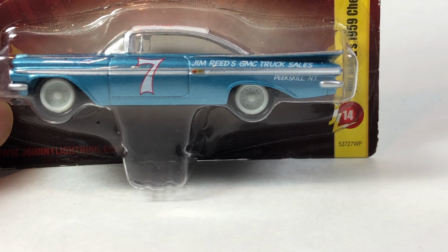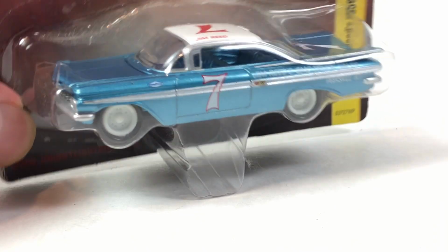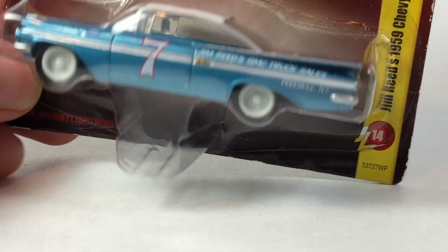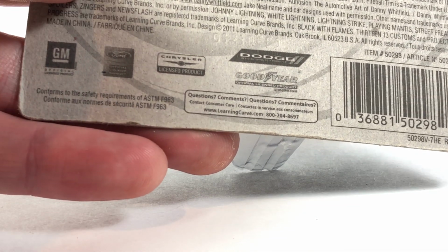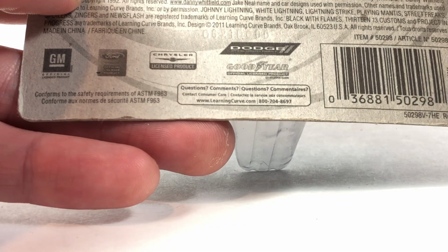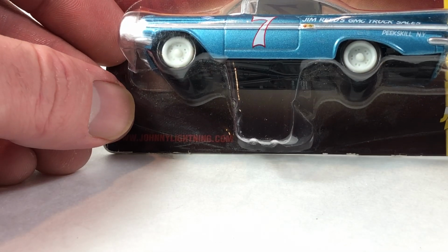We'll start with this one right here. This is Jim Reed's 1959 Chevy Impala. And this just looks awesome in the package. I can't wait to get it out. So this is old school stock car stuff, right? This is copyright date 2011. And I think this is actually Learning Curve era. Not Tomy.